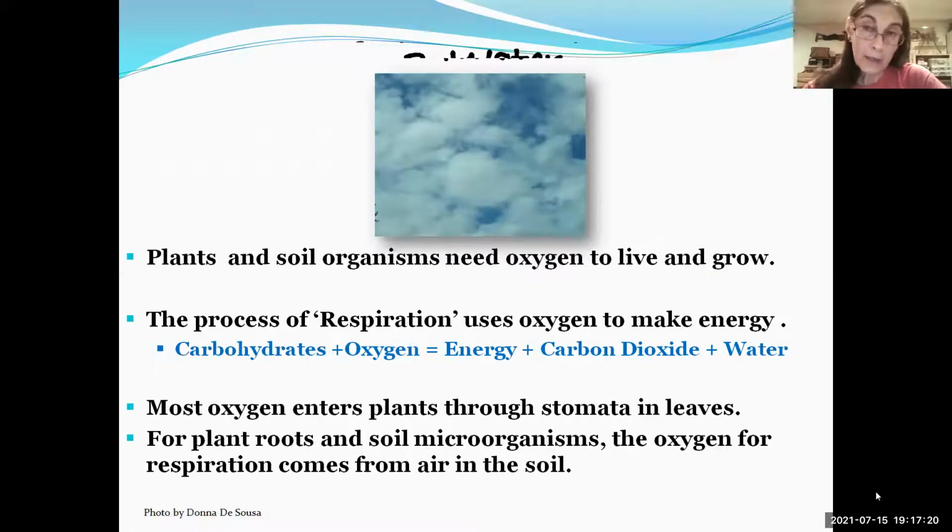And last but not least, air is an important component of soils. Both plants and the soil organisms do need oxygen to live and grow. And in plants, the process of respiration uses oxygen and combines it with that carbohydrate that it made in photosynthesis, and helps break up the bonds of those carbohydrates, those sugars, releasing energy, and then releasing carbon dioxide and a little bit of water as a byproduct. So the oxygen is necessary here.